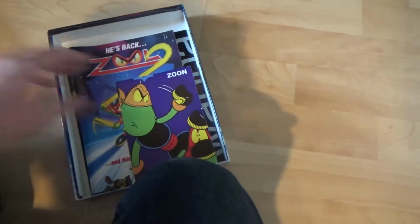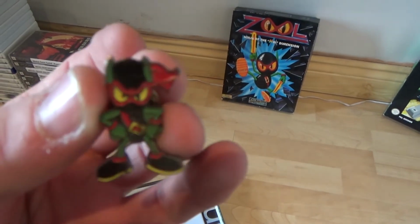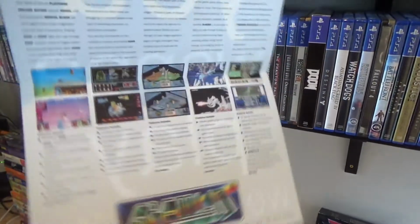Floppy is. Zool, one of the characters in it. Wow, you used to get all kinds of crap in these big box games. Stickers, little pin badge. I think this is a poster. I won't open it out. What's this? A little advert from Gremlin Games. I wonder what happened to Gremlin Games. I've never actually looked.